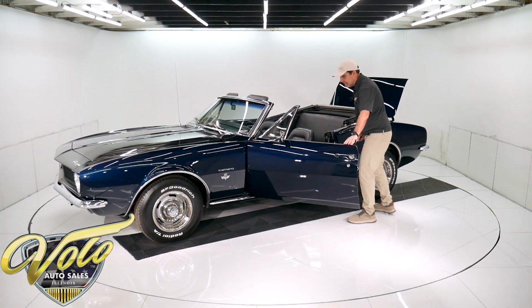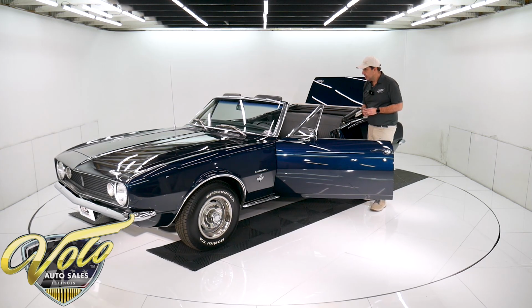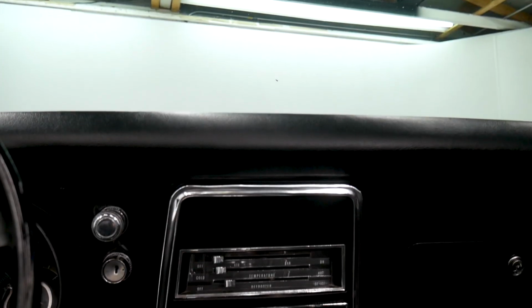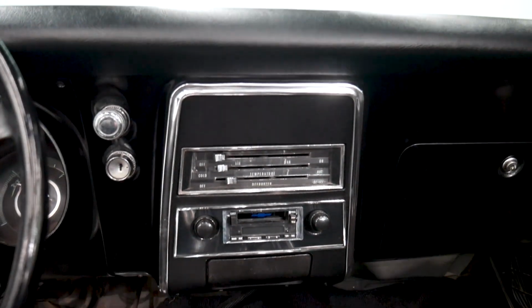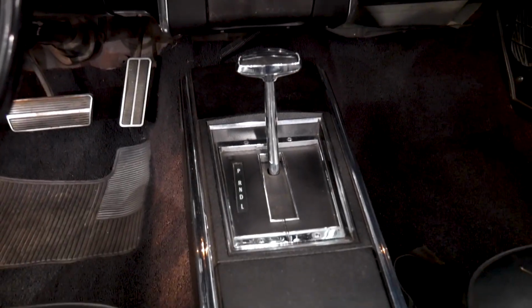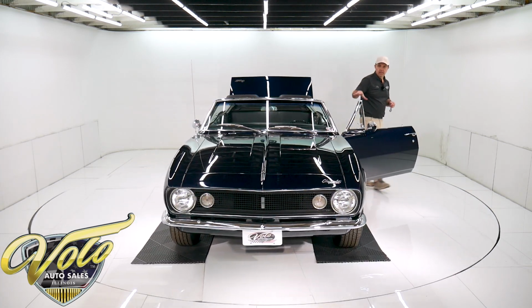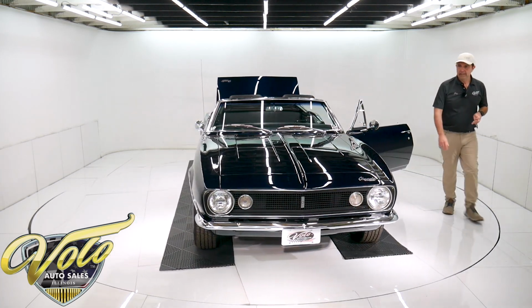I believe in the receipts. The seats, door panels, armrests were replaced. The center console looks really good. The carpet's real nice. Interior lights work. It does have a retro stereo in there. I think there was a list of things like a heater control and just miscellaneous stuff. They went through this car very thoroughly.